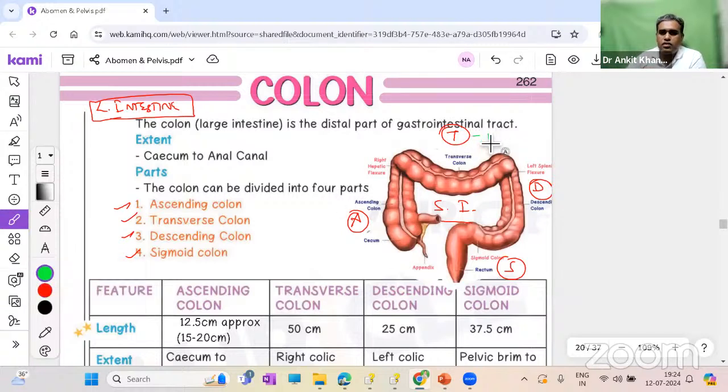Out of all four, we know that transverse is intraperitoneal and sigmoid is intraperitoneal, while both ascending and descending are mainly retroperitoneal. I'm using the word mainly because they are actually secondary retroperitoneal. Initially, they were not retroperitoneal, but during embryonic life, they somehow lose their mesentery and then become retroperitoneal. Just imagine the ascending and descending are sort of fixed, and transverse and sigmoid are slightly movable.